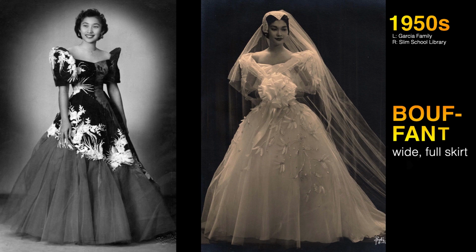In the Philippines, the bouffant look that was perpetuated by Christian Dior in the late 1940s was adapted to the terno in various ways, such as this bouffant terno on the left that had a stylized tapis. The bouffant wedding terno on the right still retained a panuelo, which many brides still wore for their wedding day.